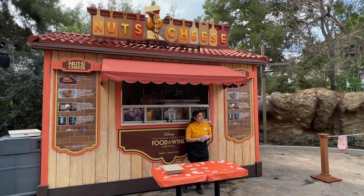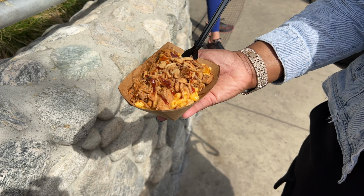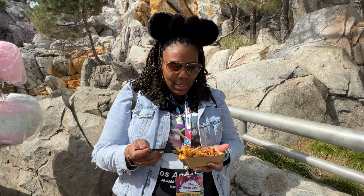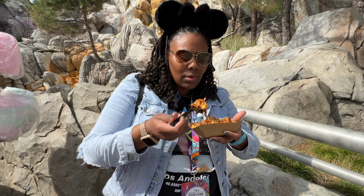The second booth we went to was Nuts About Cheese. From there, we ordered the barbecue pulled pork mac and cheese with crispy dill pickle onions. All right, let's dig in. I want to get a little bit of everything to try.